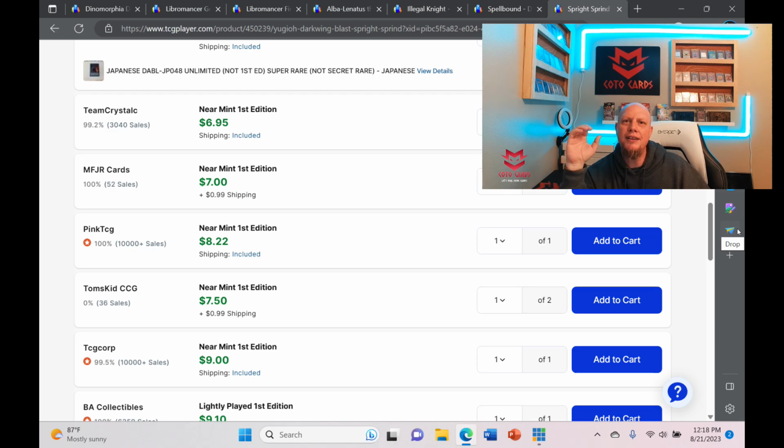But it is another card that is not showing up on that sheet, which will keep the price a little bit high. Let me just finish out by saying, I'm not telling you to invest in these. I'm not telling you to go all in on these. All that I'm saying is if you've had an interest in these decks, Dinomorphia, Libromancer, if you've wanted the full adventure package, these are not bad cards to go in and buy. There are cards from the tins that you can go in and buy. The leaks did help us out a little bit in that regard by giving us some information. So do with that what you will, but I do think these cards have a potential to go up, and they are pretty cheap, so they might be a decent investment.